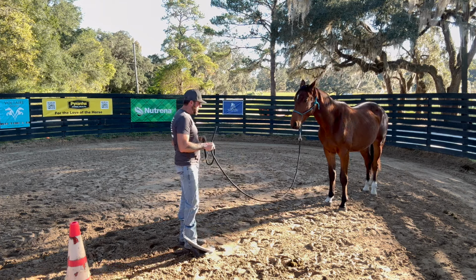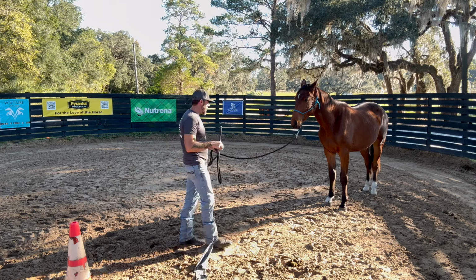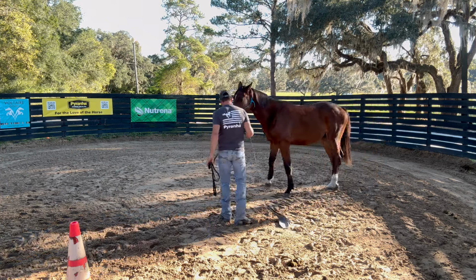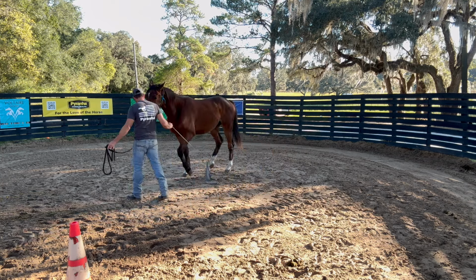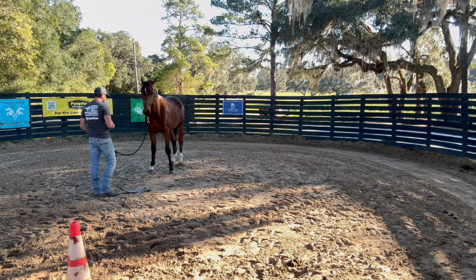The first thing I'm going to do with him is wonder how his lateral work is bringing him out here. So I'm going to ask him if he'll just move over for me. How light is that? And how fluid is it? Good, that wasn't too bad. So I might ask him then to come back the other direction and see how he's feeling this way. Good, that felt pretty good.